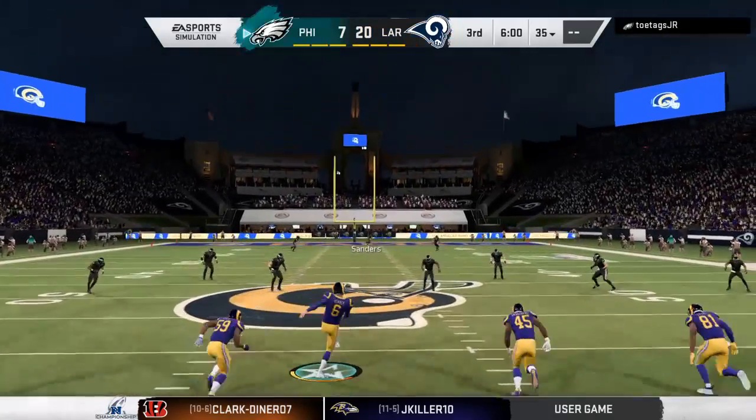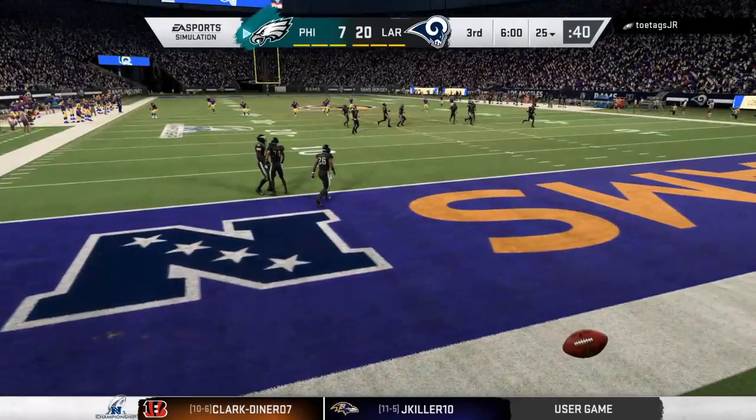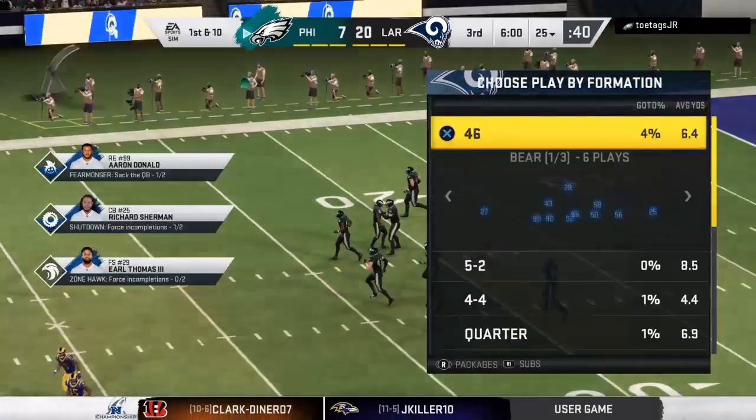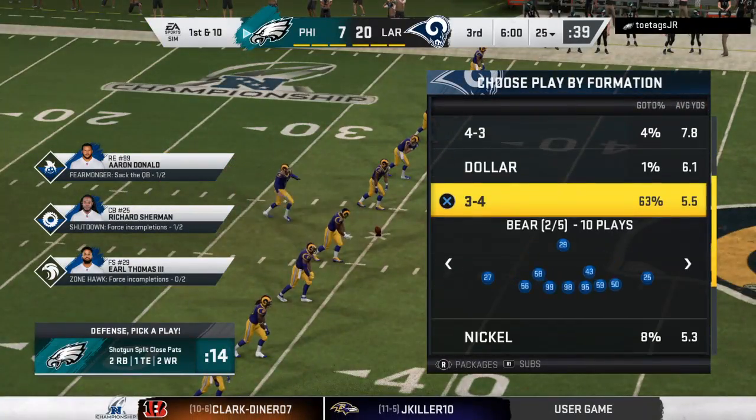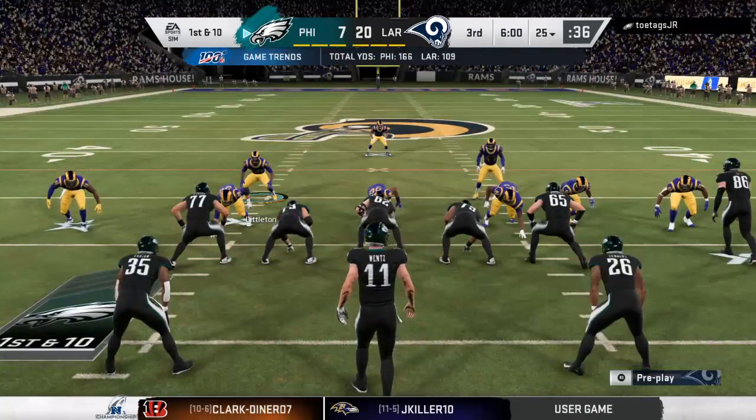The Hallis Trophy still hangs in the balance as the second half is now underway in the NFC Championship game. And this will be a touchback as that sails over the end line. The Eagles offense set to begin their next drive.